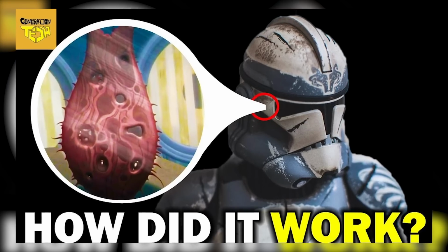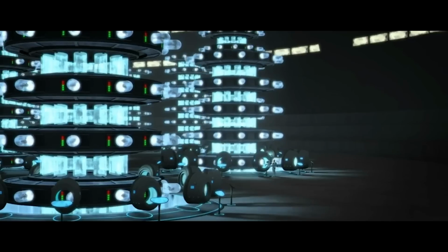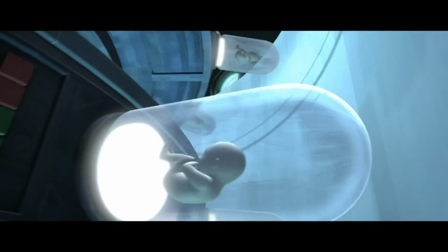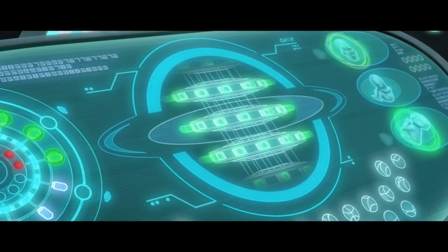In an older video, we covered how the inhibitor chip worked. And I'll be honest, we didn't really figure out exactly how it works because I don't science well. But basically, upon birth, the Kaminoans implanted these biochips into the clones at a very early stage of their development, when they're basically a stage 3 embryo.